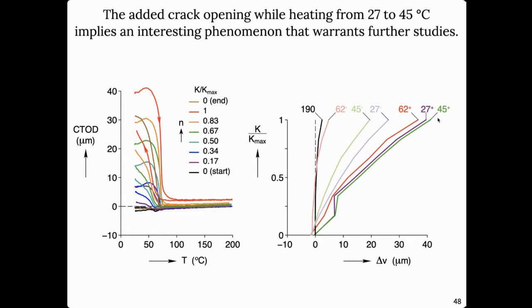So these are all on the heating side, but if we look at the cooling side, that hysteresis reverses and it goes in order of the approaching temperature. So this is where we're at on this study. We're trying to understand this interesting hysteresis and why the crack opens more as you're approaching the phase transformation temperature on heating, but then it opens less whenever you're approaching it on cooling.